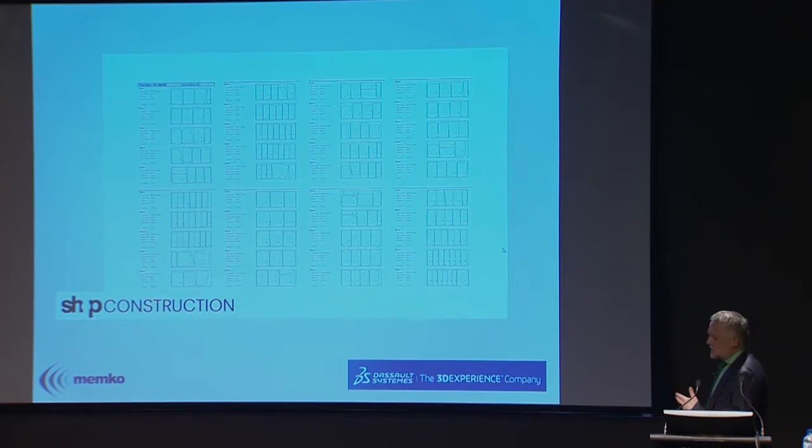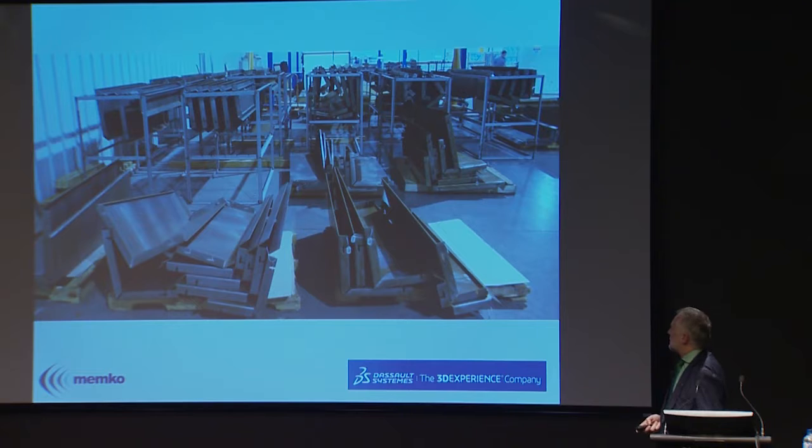They used the nesting capabilities of CATIA to determine what lengths of steel they would need. They saved $750,000 in the cost of steel by using the nesting algorithms to decide how they were going to cut. And that's a picture of the cutting machine.